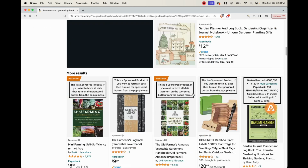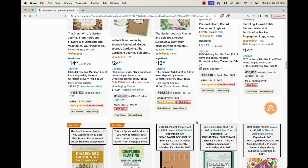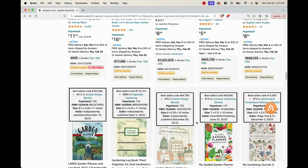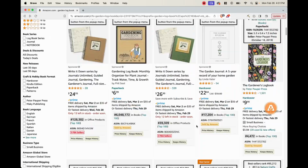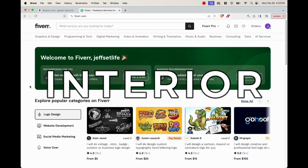And at this point, I want to do more research. I want to dive deeper into the keywords and see what other keywords are going to do well. And that's what we're going to do in a minute. But before that, I want to show you how you can create this interior for this type of book. So one way you could make this interior is using a service like Fiverr.